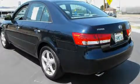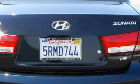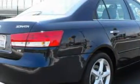The steady six-cylinder engine, connected to a smooth shifting automatic transmission, gives the driver plenty of power. With an EPA estimated rating of 30 miles per gallon on the highway, it's easy to see how you can save.